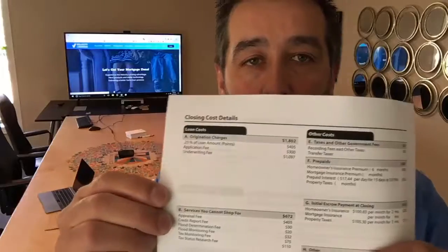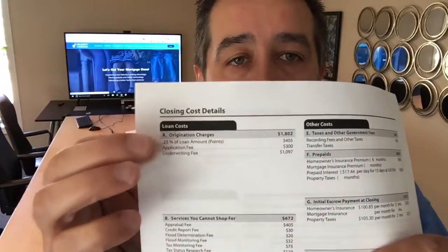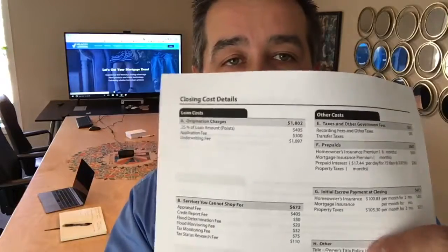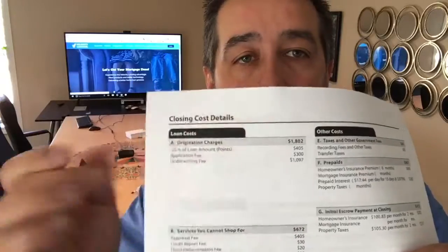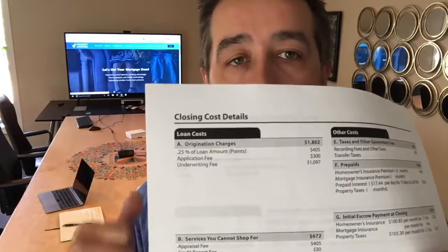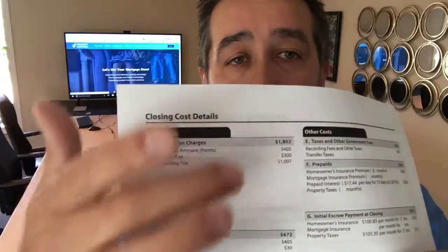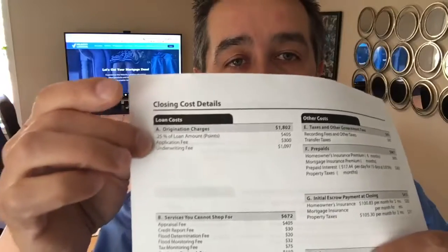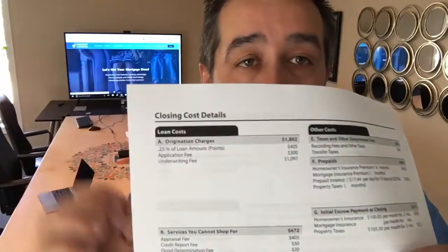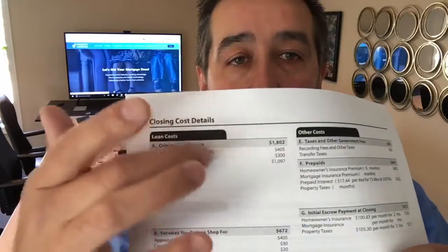The other thing I want to focus in on real quick, because this is where a lot of confusion comes in, is this section right here, your loan costs. Nobody does anything for free, neither do mortgage companies. And so this is where you'll actually have the cost of doing the loan. So this is your origination fees, your underwriting fees. Everybody that was participating in making this loan happen, this is where they get paid. However, because most borrowers are very fee conscious, you will often see next to nothing or a very low amount in here.